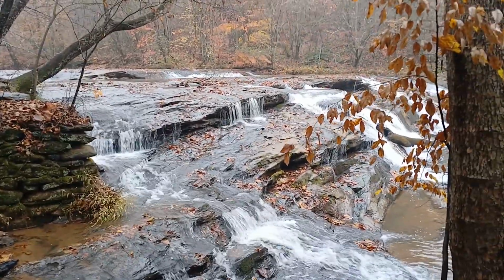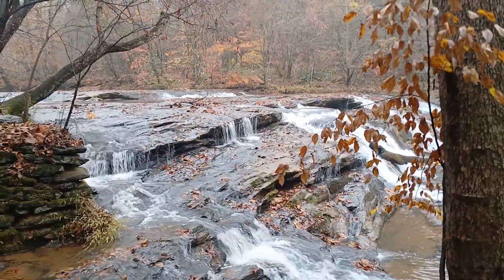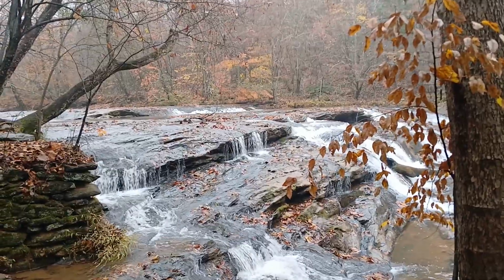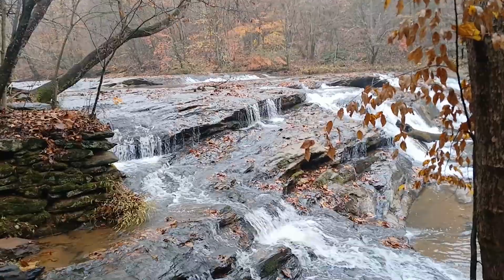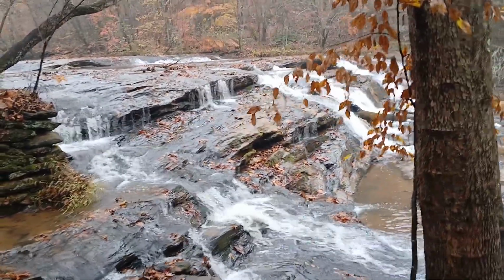Look how beautiful that is. And we're supposed to have some freezing temps early next week. So that'll probably be the end of the color. The leaves will fall pretty quick then. But that's just beautiful.